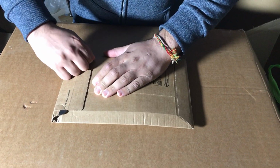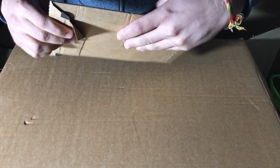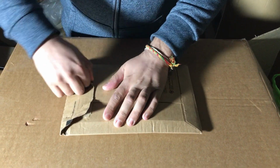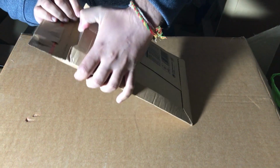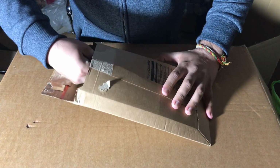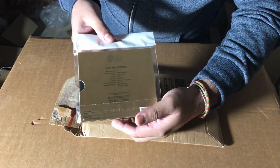Oh, package very tough, very nice. Signed as well. Don't know what it is. I hope it's the one I've been waiting for. Well, let's see what we got. Wow. Look at that.